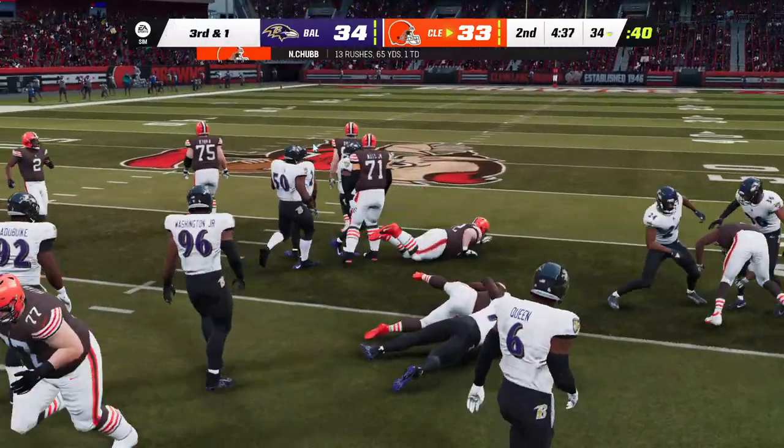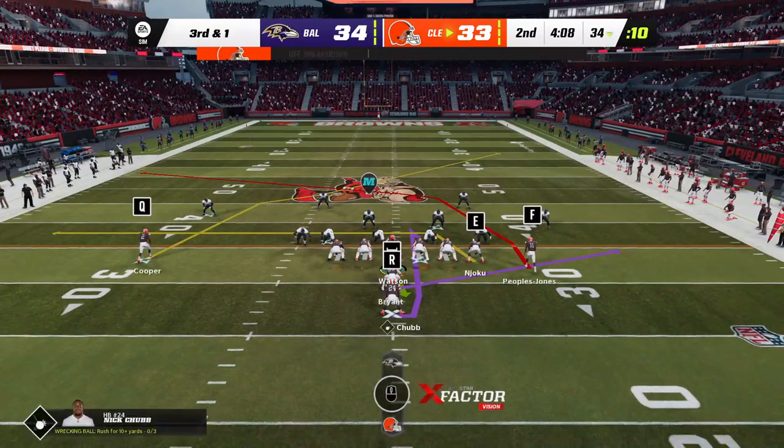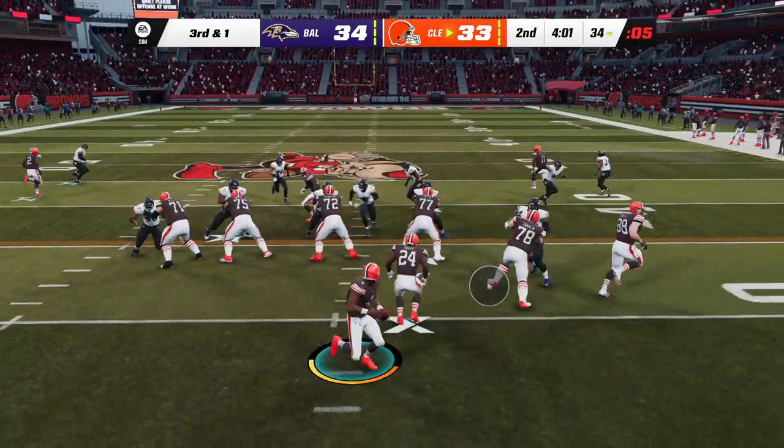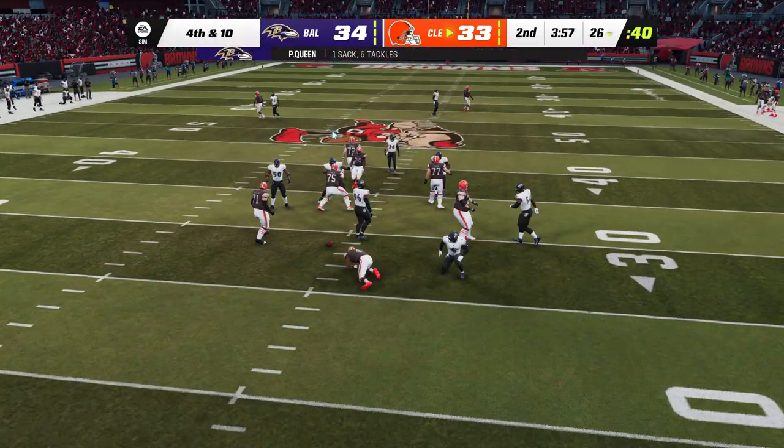But right now, both these teams just trading haymakers. Let's see if anyone slips up first. Can anyone counter with a nice little jab and get things going in their direction? Watson, off play action. Blitz coming, and down he goes.